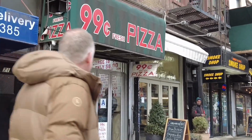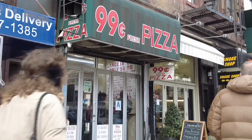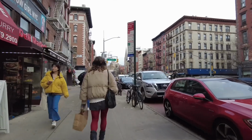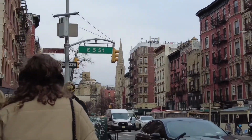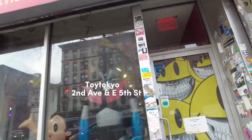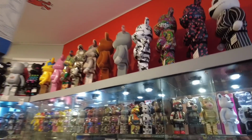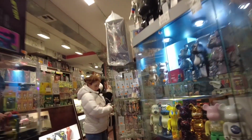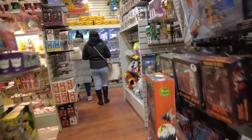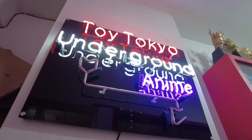Now, 99-cent fresh pizza has always been a staple New York City chain, but lately they've been a lot harder to find, so if you're ever looking for a $1 slice, here's where to find it. After you grab your dollar slice, you can head down the street to the haven that is the refined toy collector's dream, known as Toy Tokyo. This store imports much of its unique, highly collectible inventory directly from Hong Kong and Japan. They carry exclusive collectibles from the Transformers to MCU characters to Thai Beanie Babies, and so much more. Plus, they even have an entire basement of the store dedicated to exclusive anime products.